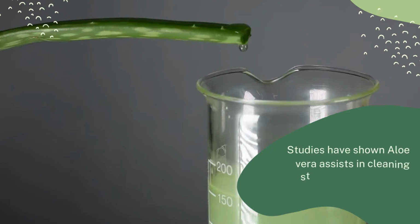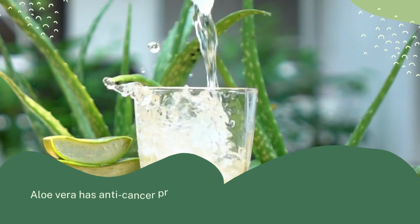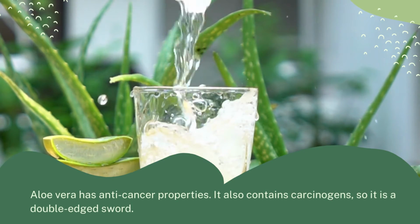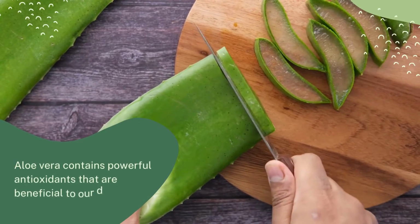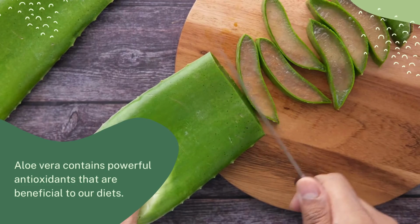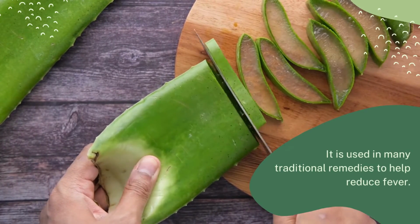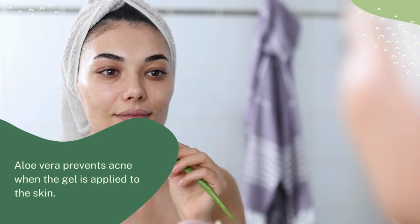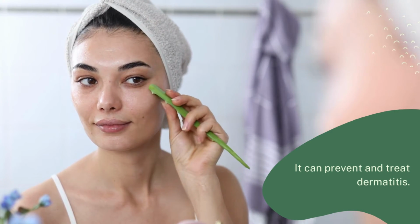Studies have shown aloe vera assists in cleaning stale air in houses and buildings. Aloe vera has anti-cancer properties. It also contains carcinogens, so it is a double-edged sword. Aloe vera contains powerful antioxidants that are beneficial to our diets. It is used in many traditional remedies to help reduce fever. Aloe vera prevents acne when the gel is applied to the skin. It can prevent and treat dermatitis.